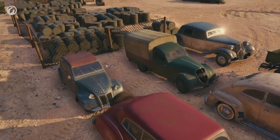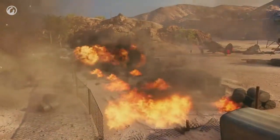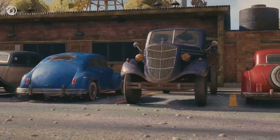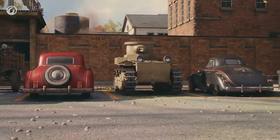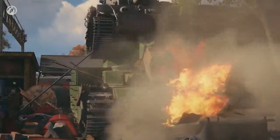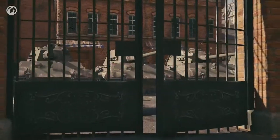Cars. The best invention to combine both a wheel and petrol. But what could be even better than a car? A tank, you might say if you're 6 years old. But if you're in your early 30s, you might expand on this thought and say, a big, heavy tank. Maybe a tiger. A king tiger.